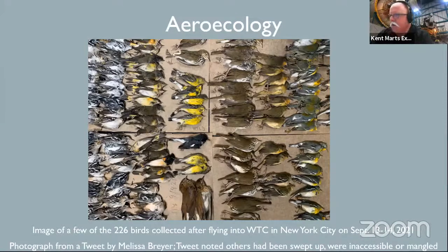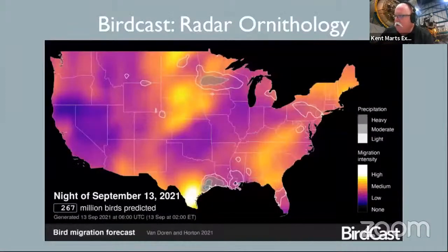And we've all seen pictures of big cities with the skyscrapers lit up at night. Part of the goal of what's going on here is to do some forecasting through a group called Birdcast. And Birdcast predicts mass migration events and encourages cities along that path to turn out the lights in the skyscrapers as much as possible to cut down on the number of birds that are killed in these collisions.